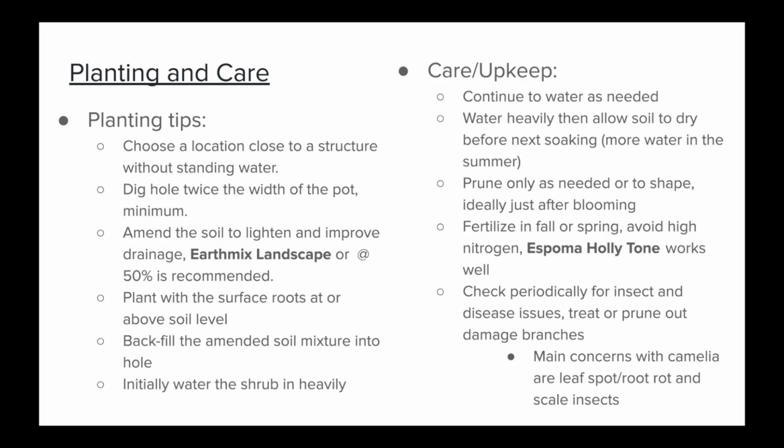When we're pruning, I only recommend pruning if you really need to shape it, and just after they're blooming. So whether they bloom in the fall or in the spring, immediately after those blooms fall off is a good time to start pruning. Fertilizer.